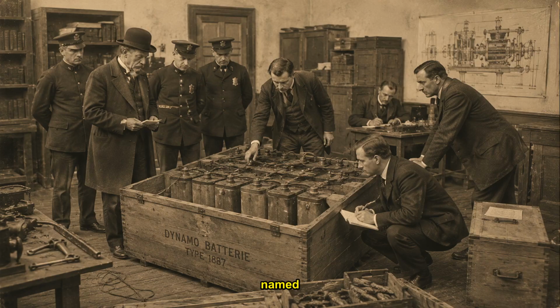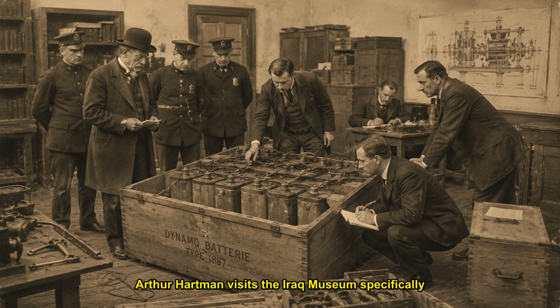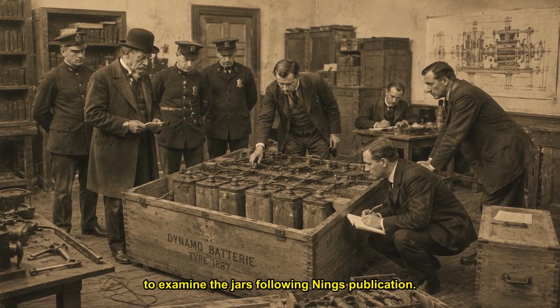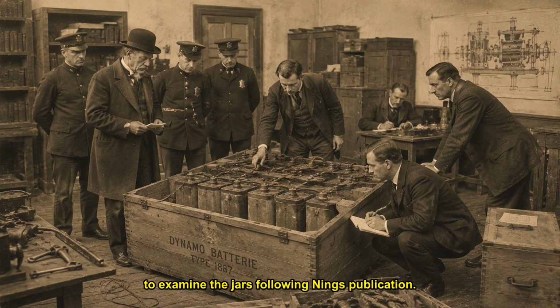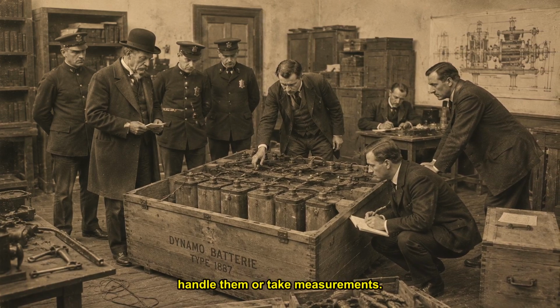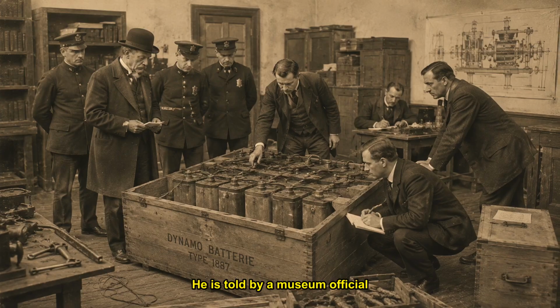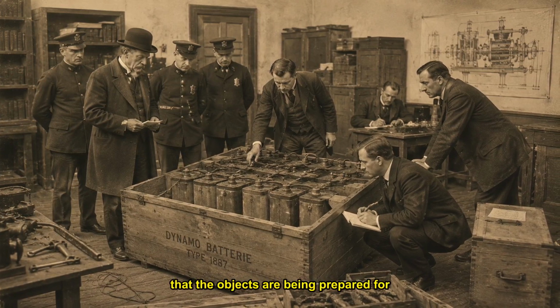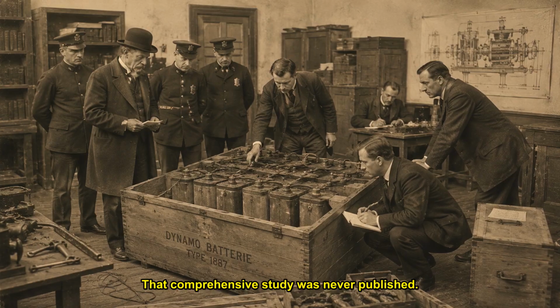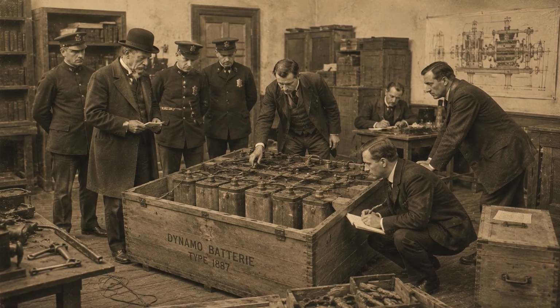Baghdad, 1938. A physicist named Arthur Hartman visits the Arak Museum specifically to examine the jars following Ning's publication. He is permitted to view them for 1 hour. He is not permitted to handle them or take measurements. He is told by a museum official that the objects are being prepared for a comprehensive study to be published in the near future. That comprehensive study was never published.